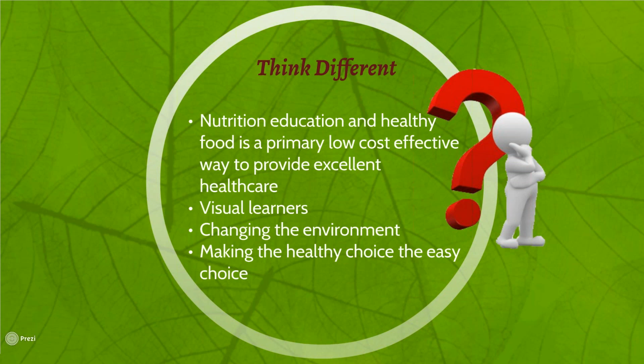we are firm believers in changing our environment so that the healthy choice is the easy choice. So often the unhealthy choice is the easy choice for our clients and ourselves. We do know this. So how do we look at our current environment to change that so that the healthy choice is easier? And we can do that in so many ways.